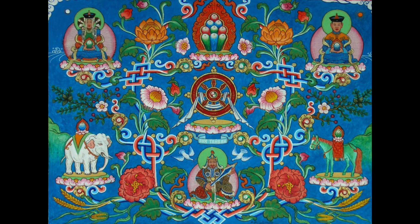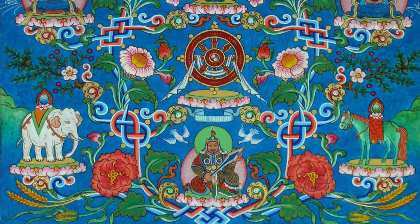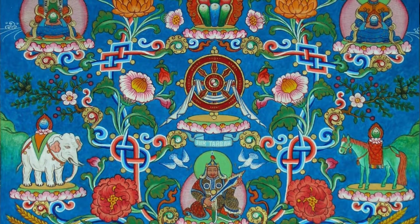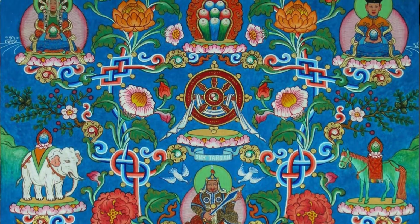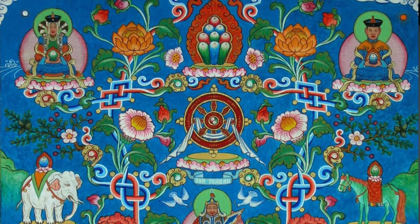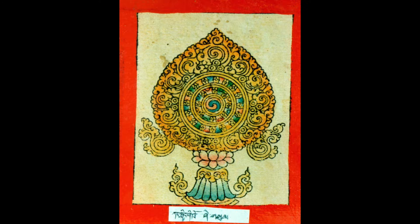The seven jewels of royal power. This is a very, very early concept in Buddhism and in Buddhist art. It's really Indian cultural symbolism. The seven jewels of royal power are the seven main objects that a universal monarch or a great king would possess. And these seven objects are first a wheel.